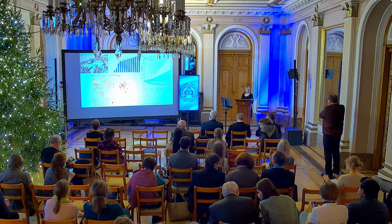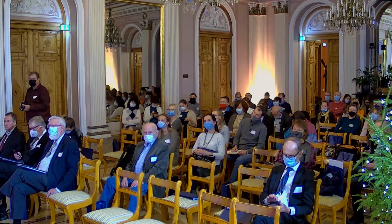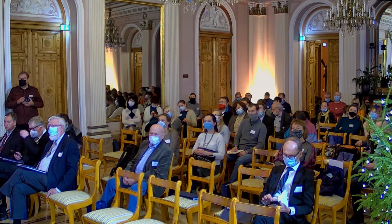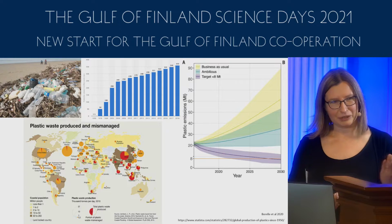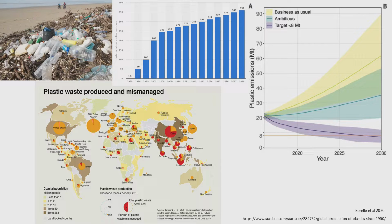When we talk about marine litter pollution, of course the main focus is on plastic pollution. Globally, the Baltic Sea region is actually in quite a good situation. Most of the plastic waste is coming from the Asian areas. In the Baltic Sea region, it's quite good. We have proper waste management and not so much population in our coastal areas, so it should be quite okay. But anyway, the population is growing, and the need for plastic and different sorts of materials is growing.